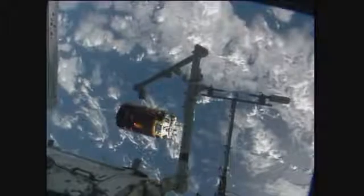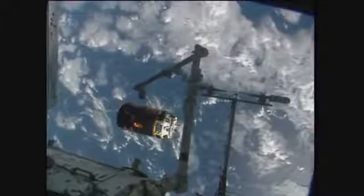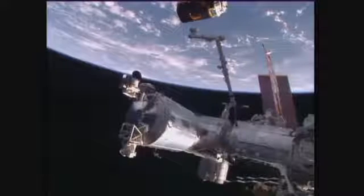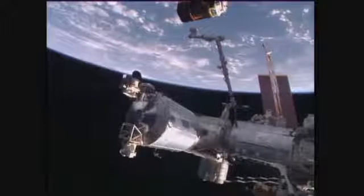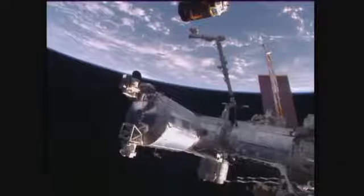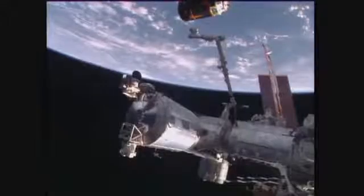Confirmation that that burn is complete. Now we'll start seeing the HTV slowly start drifting away from the International Space Station outside the keep-out sphere, 200 meters away. That's when it's declared safely away from the International Space Station and out of communications in case an abort procedure is needed.